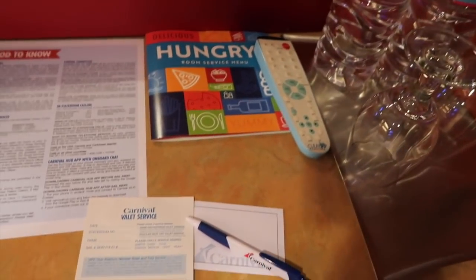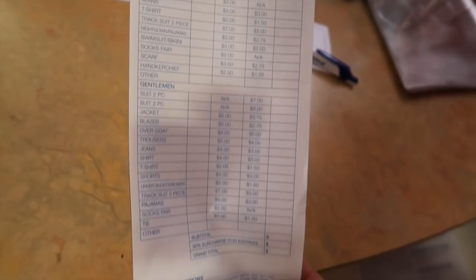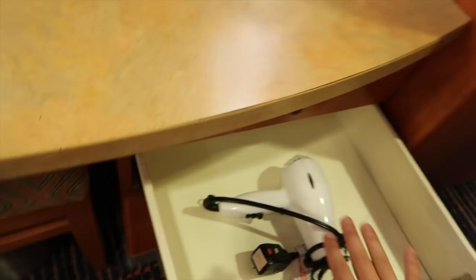Let me turn these lights on over here so you guys can see a little better. Tells you all the prices right there for that. So if you guys want to pause the video and check that out, you can. There's the price list for it. Moving on, drawer number 2, and in there is your lovely hair dryer. So it's not wired in, so you will need to use one of the outlets over here. Or pro tip, bring a power strip, and then you don't use up one of your 2 outlets. That's what we do.